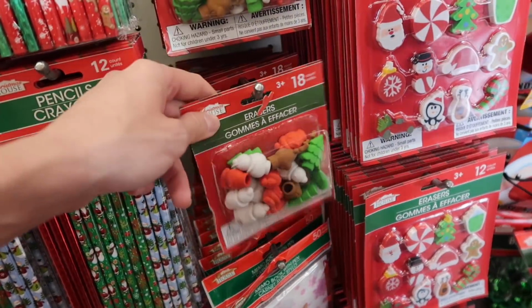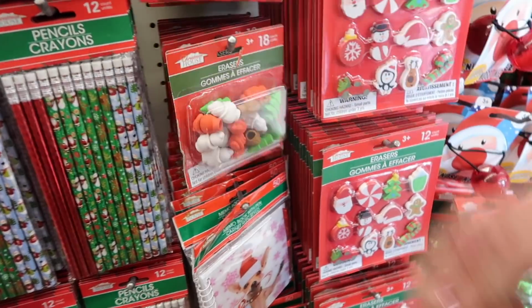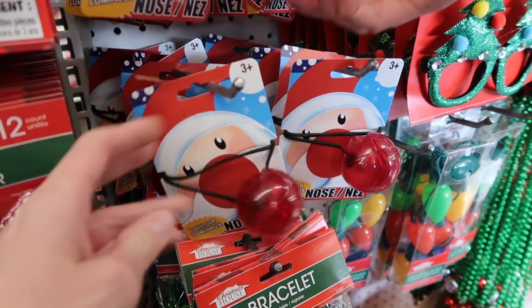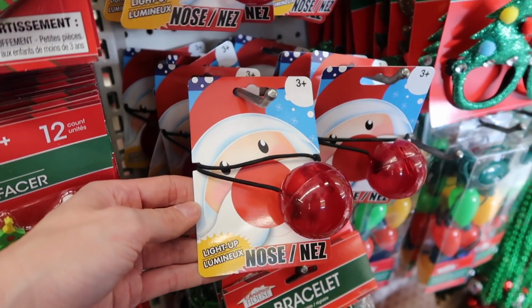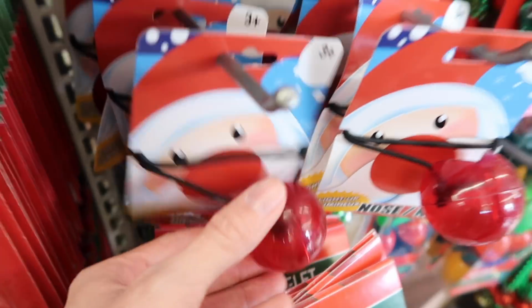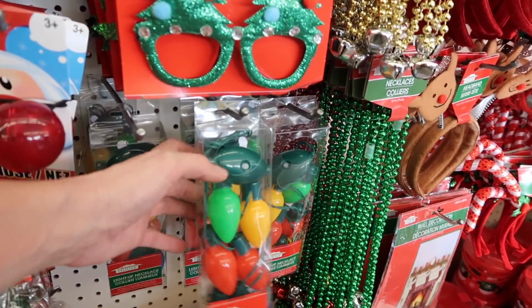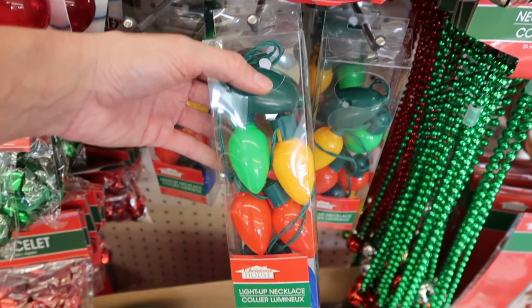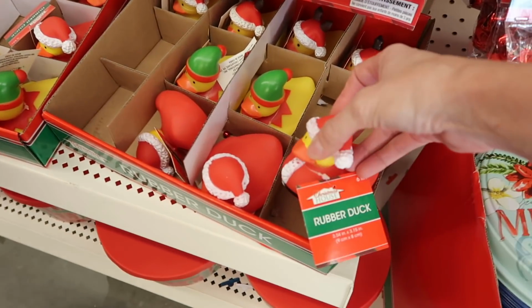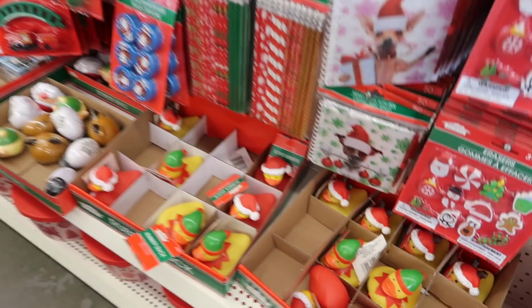Oh, well, they're not the put together and take apart ones. I thought they were pencil toppers, but they're still cute. I like them. Then they have these erasers. Rudolph the Red Nose light up nose. It has a little part right there where you can put your nose. That's so funny. Here's the string lights, Maya, for your room. Well, not Christmas colors, but maybe you could do Christmas colors for Christmas. And they have some rubber duckies. Christmas theme rubber ducks. Those are really cute.